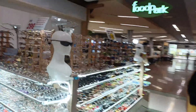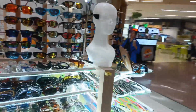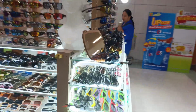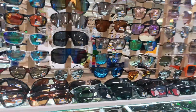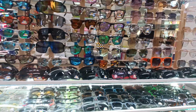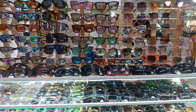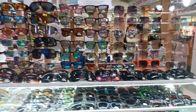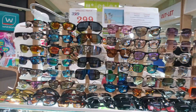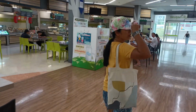Now be careful with cheap glasses, because you buy cheap and they break, as cheap as they are. I know, I'm telling you from experience. I bought a blue pair and it already got scratched and I can't fix it. It cost $4, but it didn't last more than a month. So it's not worth buying really cheap. We're going to eat cheap.